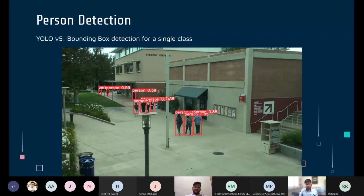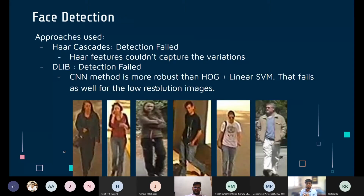So we kept this as a working part. Next, we had the face detection problem. We used two approaches to do that, namely Haar cascades and Dlib. Both of the approaches failed for the dataset that we had, which was very low resolution. Haar cascades couldn't capture the variations at this scale. And similarly for Dlib, both the approaches that it uses, HOG and CNN, did not work as the resolution was very low and there was very little facial features available to us.